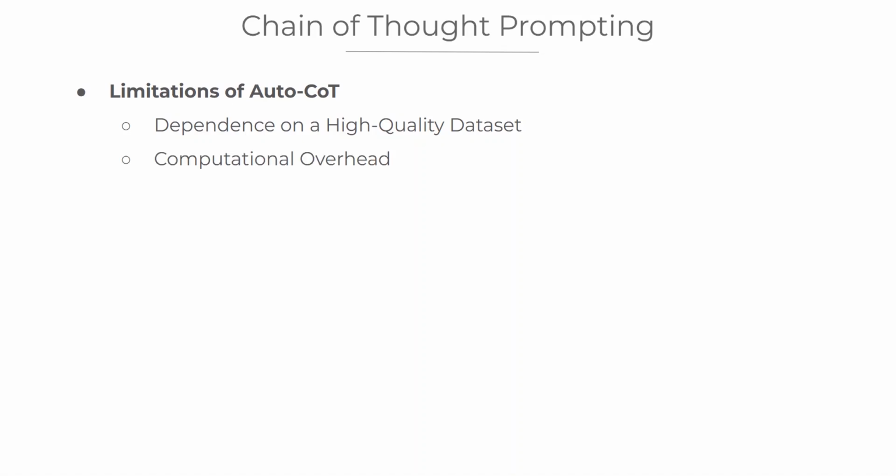Now let's talk about some of the limitations of AutoCoT. So the first one is dependence on a high-quality dataset. AutoCoT requires a well-structured and diverse dataset to generate effective reasoning examples. Poor quality data can lead to incorrect reasoning paths and degraded performance. The second one is computational overhead. AutoCoT requires additional computation for generating and verifying reasoning steps, which can slow down inference speed and increase resource usage. And the third one is lack of interpretability. The generated reasoning steps may not always align with human logic, making it difficult to interpret or debug errors.